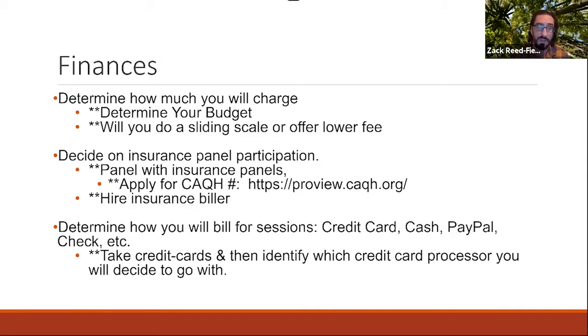So after that, we're still talking about money. How are you going to bill and charge for sessions? Are you going to use credit card, cash, electronic services like PayPal, maybe use check? I don't think I have heard anyone lately in the last couple years use a cashier's check. But there's a lot of different ways that people can pay for therapy.